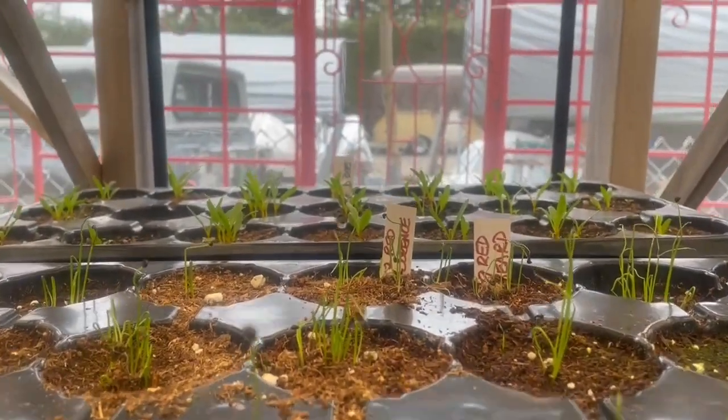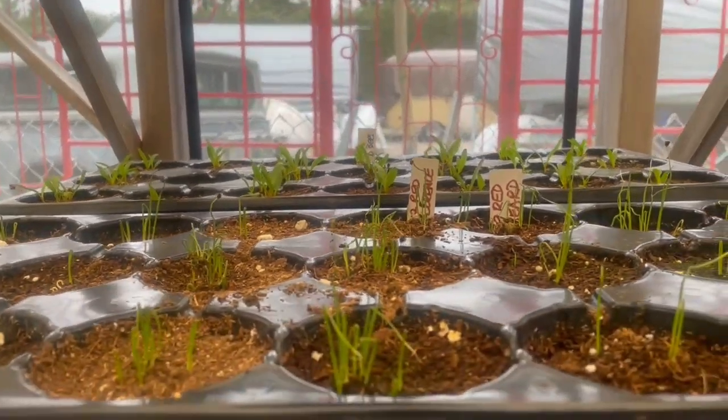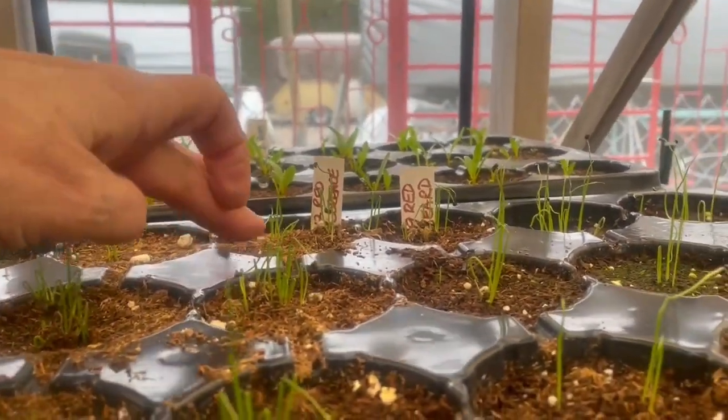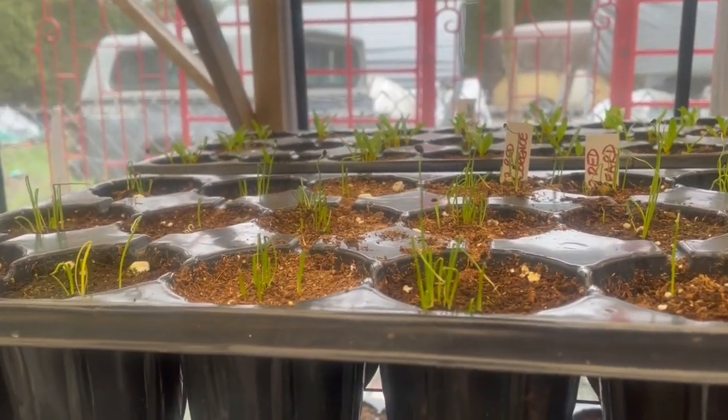Marigolds are still doing okay. Onions are still doing okay. Beets are doing really good. I gotta figure out where I'm gonna put them pretty quick. Nothing's moving very quickly. It's all very stunted because of the cold weather. So everything's like at least 2 weeks behind where it should be.